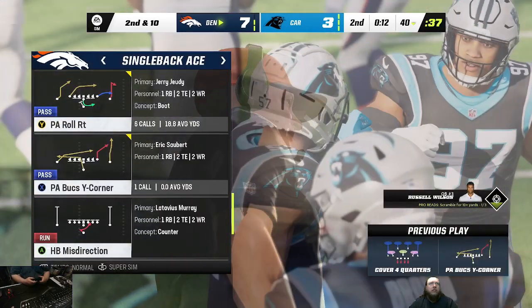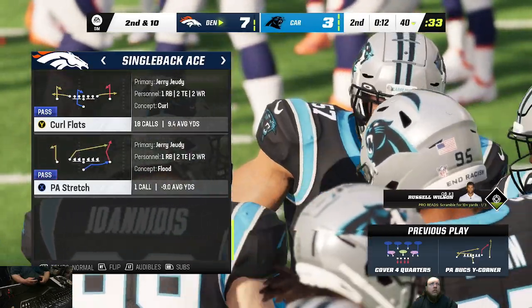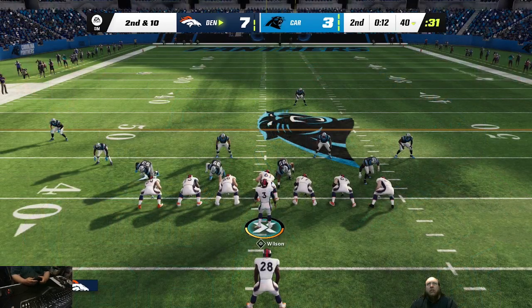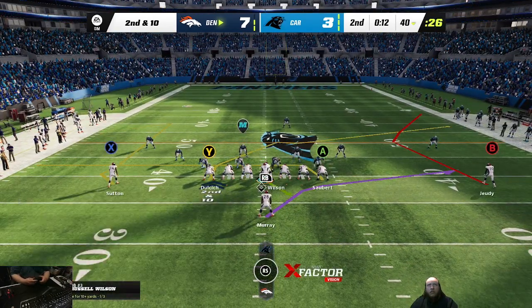Oh, the coverage a little too good there, and it's 2nd down. They went with a dime look on defense. 2 extra defensive backs on the field and covered up essentially every blade of grass. That allowed them to disrupt the play.